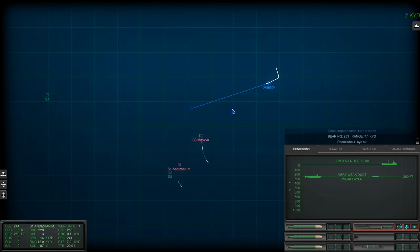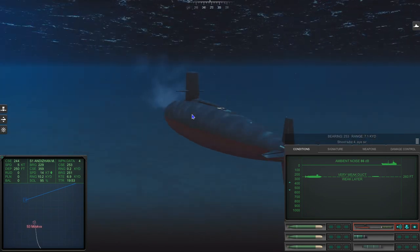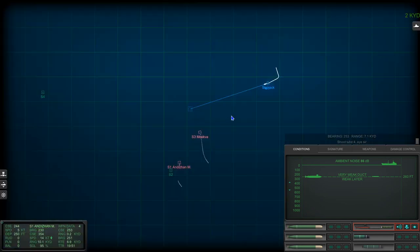Fire 1. Shoot tube 4. Aye, sir. Let's see what it looks like. Man, that thing's slow. Good gracious, that thing is slow as hell.